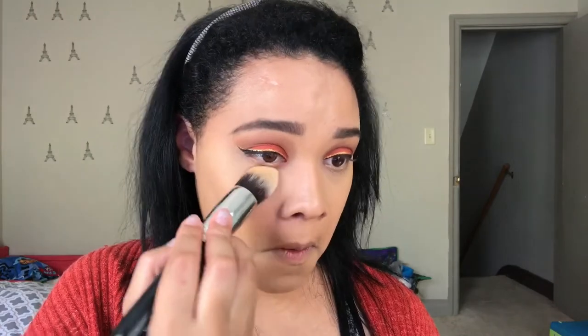Now I'm gonna set my under eye with the WYN Wild Mega Glow Contouring Palette in the shade Banana. I'm going to be using this brush from Shop Miss A, however you say their name. To set my face, I'm going to use the Air Spawn.